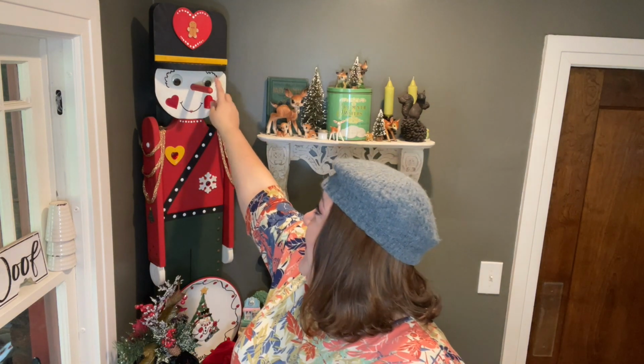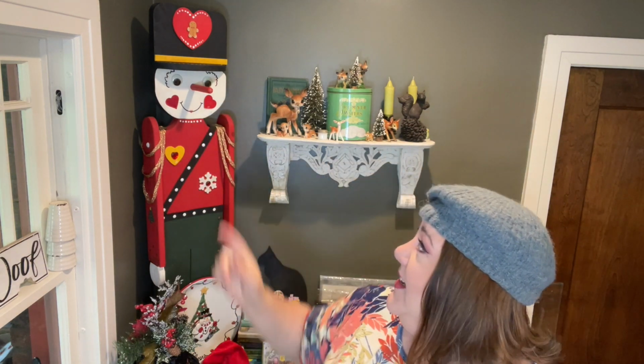He's got big googly eyes, which are fantastic. And he's got a tiny little gingerbread guy on his head, right on his soldier hat. Somebody did a fantastic job. This is gonna go great over at the shop when we decorate for Christmas, and somebody's gonna scoop him up for their porch. I guarantee it.